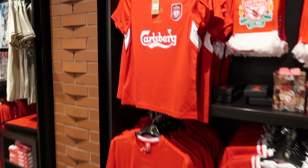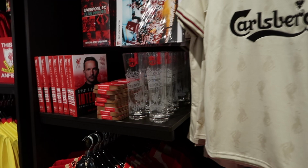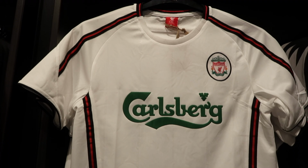2005, one of the most iconic games in Liverpool history, you can get the top for it. The ecru top, lovely. But yeah, there was loads of different options. Fun fact, I love this one, because when I went to Florida for the first time, it's all I wore the whole holiday. So every single picture, there's me in this top.